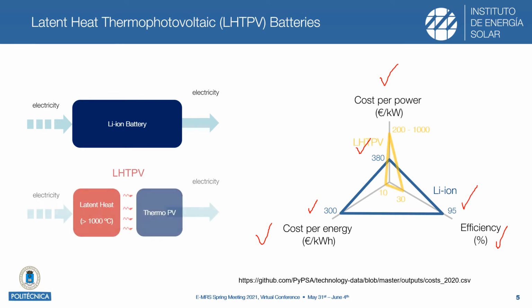If we plot here the case of latent heat thermophotovoltaic batteries, we see that the main advantage is the lower cost per energy capacity, but there is no clear advantage regarding the cost per power, and the conversion efficiency will definitely be lower than in the case of lithium-ion batteries. This is the reason why this kind of energy storage system is very well suited for long-duration storage applications, where there is a very high energy-to-power ratio, and the conversion efficiency is not that important.